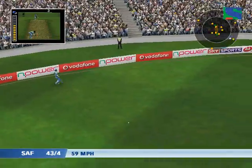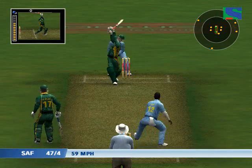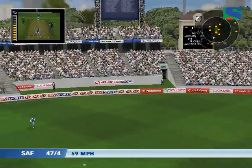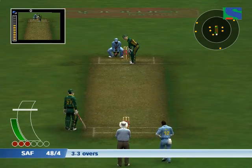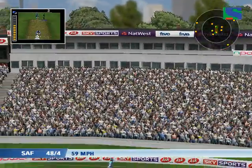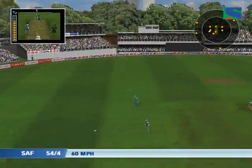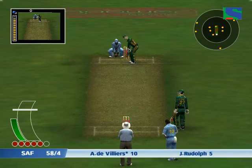Now, for all you youngsters out there, that is a perfect example of how to play the stroke. Fielded by the man at long on. This is exciting stuff. De Villiers waiting at the striker's end. That was a superb cover drive. You know, that's one actually to replay and to show to the youngsters, because everything is right about that technically.